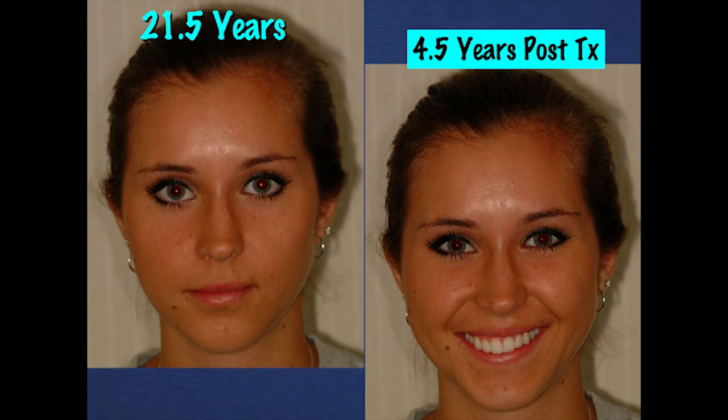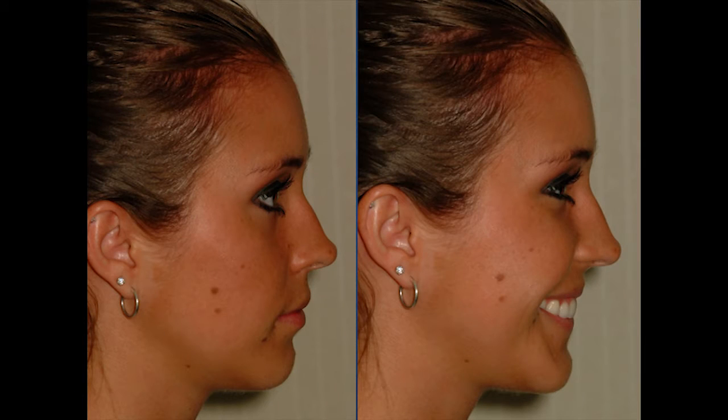She is 21.5 years of age. Do you think that she shows acceptable facial aesthetic balance? If you look carefully, you will also notice the subtle facial asymmetry is still present. You can see this again on the frontal view on your left, as well as in the smile. Notice the orbital asymmetry. These are things that are not correctable, of course, orthodontically.